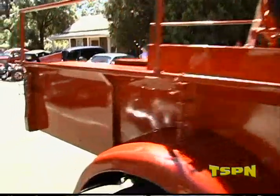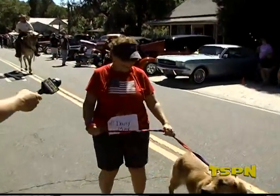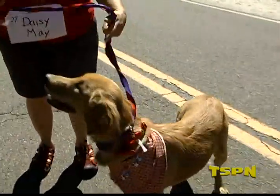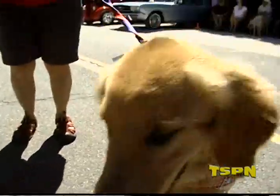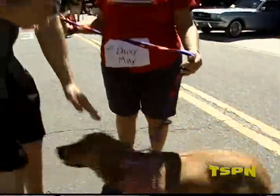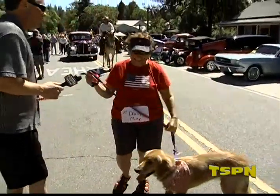Entry 21, Daisy May and a little golden retriever. How you doing, Daisy? She's doing good. Are you Daisy or is this the dog? This is Daisy. Oh, okay, just kind of checking. How old is Daisy? Daisy was born in November, so she's not even a year old yet. Oh, wow. So she's trying to be a good trade dog. Just the cutest little dog. Okay, well, thanks for bringing her.